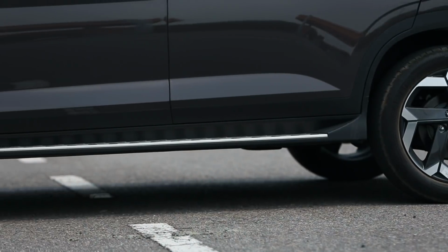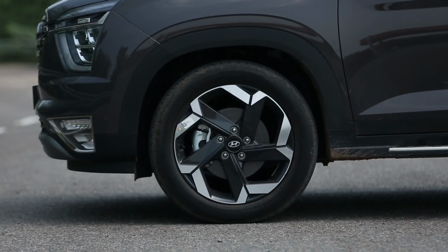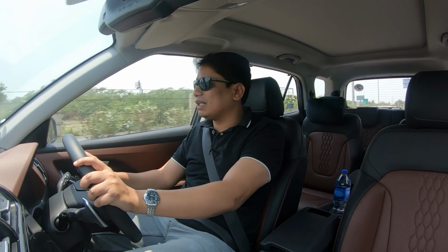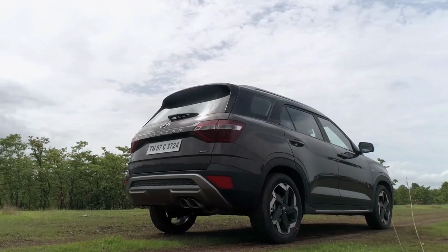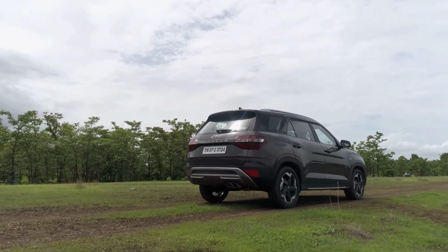18-inch alloy wheels on this car compared to the 17-inch wheels on the Creta, and that's because it has a much longer wheelbase, and Hyundai also wants it to have better road presence, so I think these alloy wheels do justice to this car. Talking about the back, well, a lot of you have been telling me that this car looks like the Tata Hexa from the back, and you're not wrong, you are right.